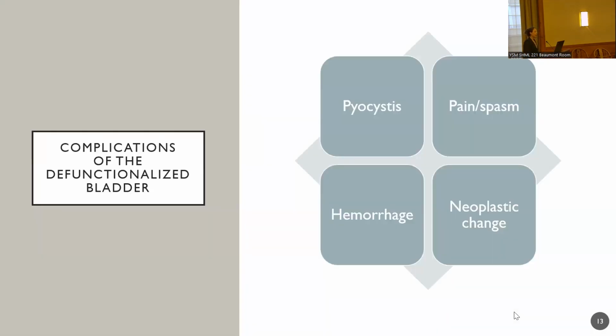And while cystectomy can be a morbid surgery, there can also be major complications that come with leaving the defunctionalized bladder behind at the time of urinary diversion. Some of those common complications include pyocystis, pain and spasm of the bladder when it's left behind, hemorrhage from the bladder, and additionally secondary neoplastic change, especially for patients who have had radiation to the pelvis.